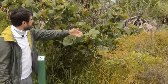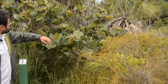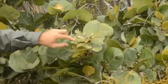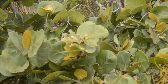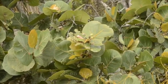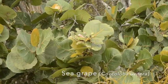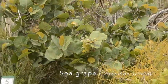As you can see growing on these stalks, you can see a few of these other stalks growing out. So they start ripening in the middle of the summer. They'll kind of turn into a darker green or purplish color. And people do use them for jams and jellies.